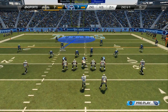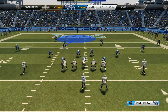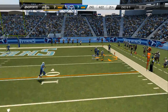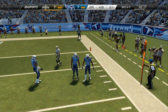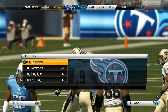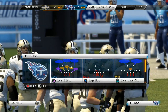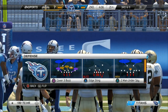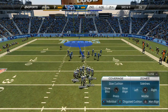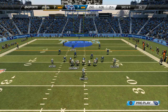The offense heads to the line for the 7th play of the drive. Breeze is going to take it from the shotgun. Throws to the right, and that ball's nearly picked off, but he dropped it. It's 3rd down coming up.